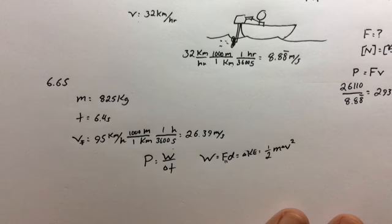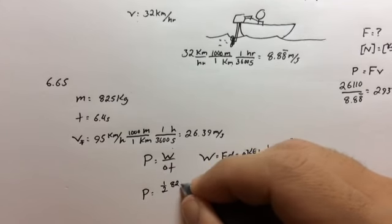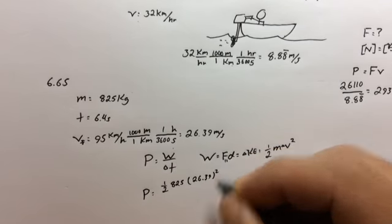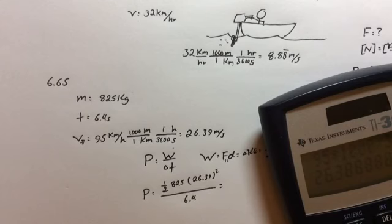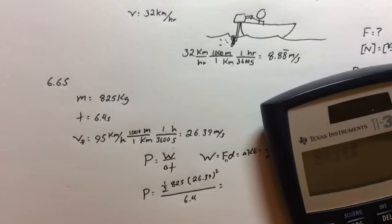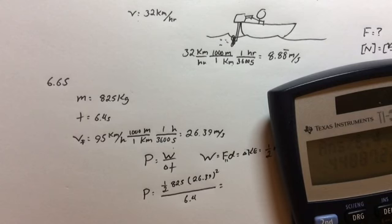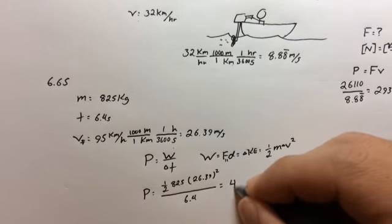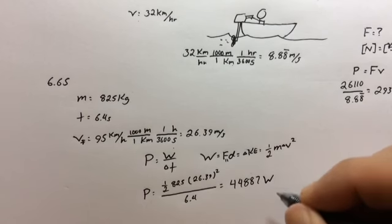And we have all of that. We can just plug it in. So power is equal to the 1/2 m, what is m? 825. The change in velocity was from 0 to that, 26.39. We're going to square that. Divided by the time that it took, 6.4 seconds. And let me see what we get. We get half of 825 times 26.39, square it, divided by 6.4. And that's going to give me an answer of 44,887. So 44,887 watts. And that should be it.